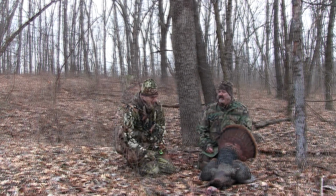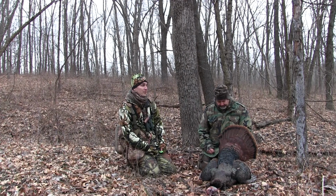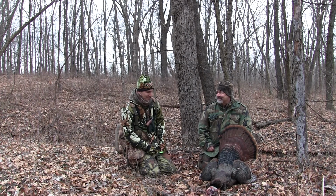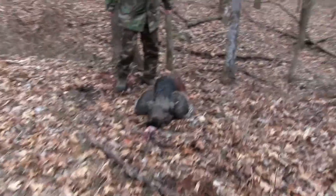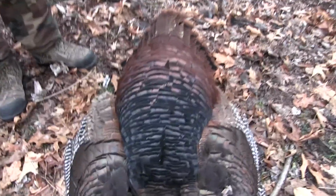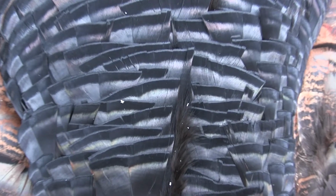So, yeah, up in northern Iowa where we're from, we just had a blizzard come through over the weekend. You can see snowflakes hitting this bird. This is ridiculous. It is definitely cold. This is supposed to be a spring sport. Man. You can see the snowflakes on him. Holy cow. Boy, they are just a gorgeous animal, aren't they?